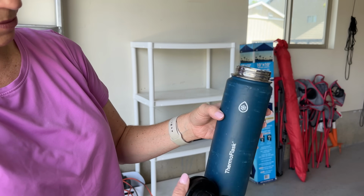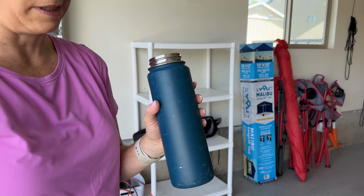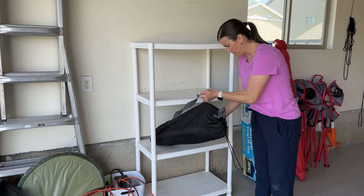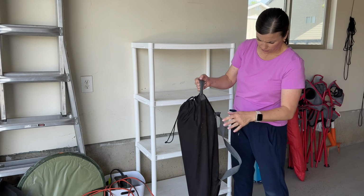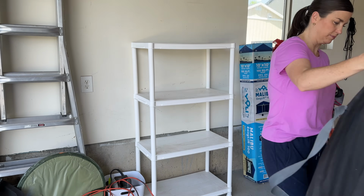You know, I actually think I'm gonna throw this one out. Yeah, there's all these dents. So I think I'm gonna throw that one out. This is a chair that goes low to the ground. We never use it, like ever. I'm gonna donate that. I'm not even gonna worry.